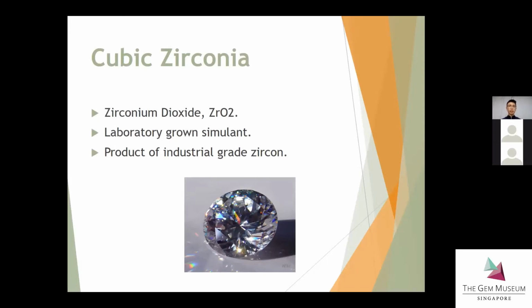And it's actually the product of industrial grade zircons. Like last week, I talked about how minerals become a mineral ore for extraction of the minerals in them. So industrial zircons are actually smelted and the zirconium element extracted to make a high purity zirconium powder. Other elements such as beryllium are extracted from beryl, and lithium is extracted from spodumene. So CZ is actually the byproduct of industrial grade zircons.